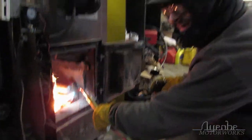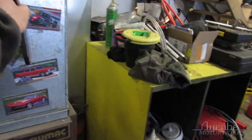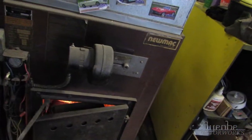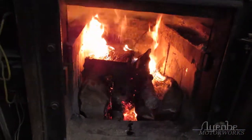And we're only lighting the fire because the tools aren't working. Oh, no. I know. The handle broke somehow, so... Well, that's yeah. All right. That'll do. For now.